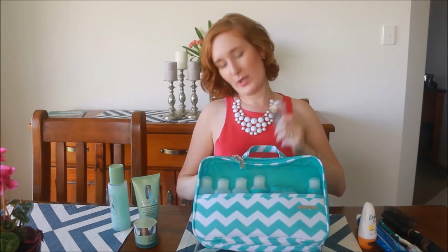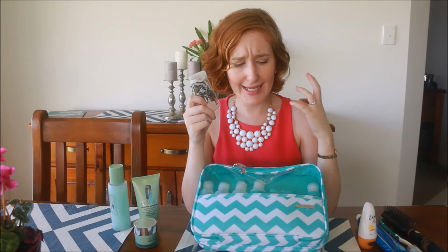Now what I've done with my bobby pins is this was actually a packet that had the ponytail holders in when I bought it. So what I've done is I've just put my bobby pins in there, and it keeps them all nice and secure. I actually keep the bobby pins in here all year round, not just for travel, but I can just pick this up and just chuck it straight in, so I know I've got them.